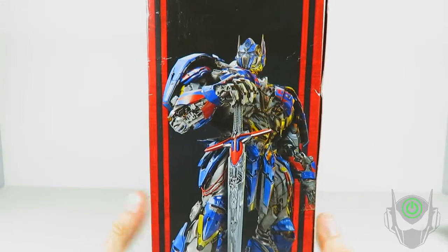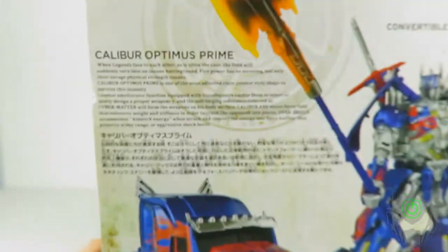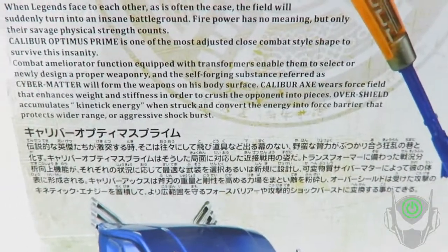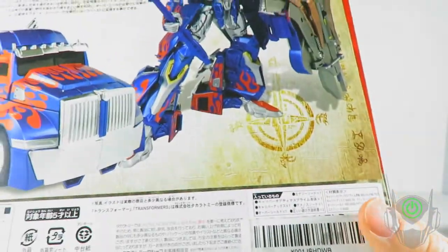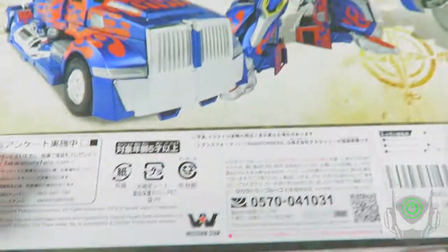Here on the side we've got Calibur Optimus Prime, Earth's greatest protector. There's your description. On to the back here. So pause the video and read it if you so choose, in any language that you so choose. So there's that. He's got a convertible face. He looks epic. He's got a big giant shield, and that's giving away the big feature of this figure, to tell you the truth. And there's his vehicle mode, which we'll look at in just a moment. And yeah, there's a Western Star logo right there to let you know that this is a legit release.